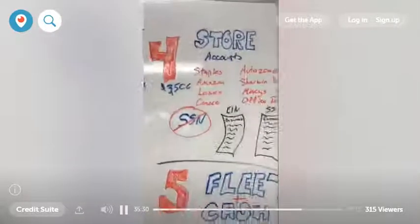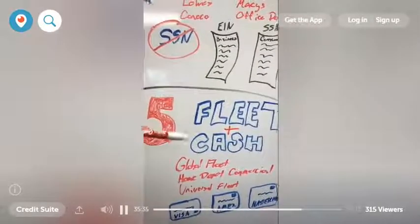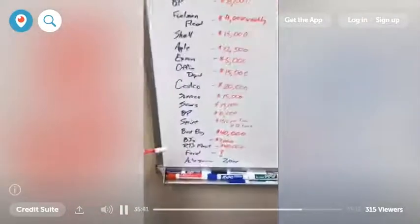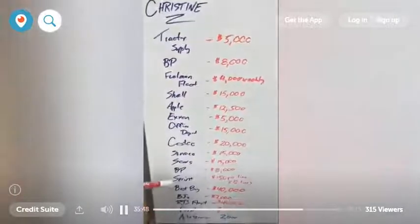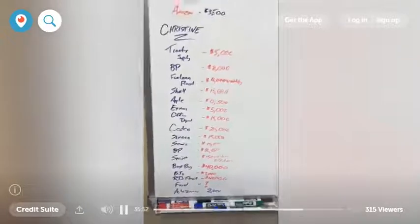Then once you get 10 to 15 accounts, you start to get fleet credit cards, cash credit cards, and auto financing. Global Fleet, Home Depot Commercial, Universal Fleet, RGS Fleet credit card, BJ's is a cash credit card, okay, Fuelman Fleet is a fleet credit card, Universal Fleet, Ford, GNC, and Ally Financial also do vehicle financing in your name.